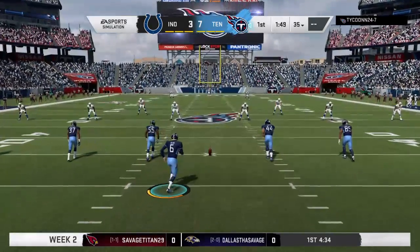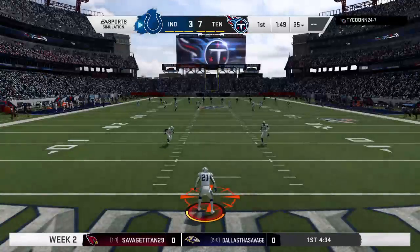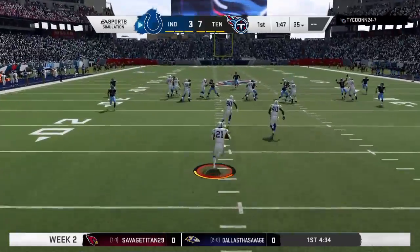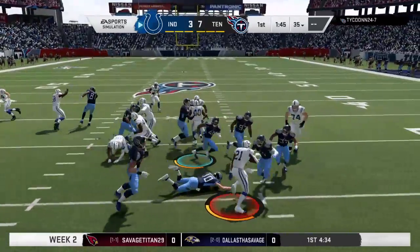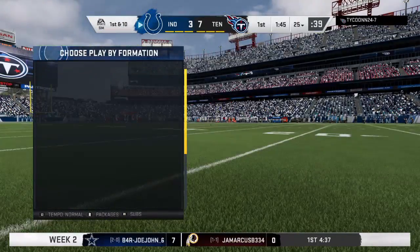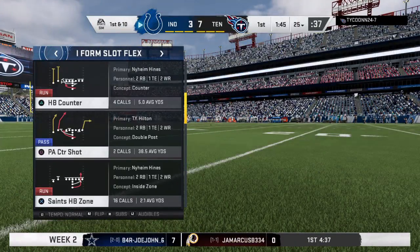Out is the kickoff unit as they run up and send this one away. This will be taken in at the 1. And not a bad return here. He gets it out to the 25-yard line. At their own 25-yard line.